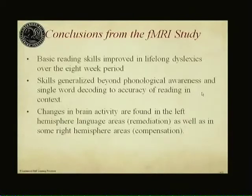These skills also were not just in their ability to do phonological awareness tasks or word decoding tasks. They were differences also in reading in context. So we interpreted these changes in the left and right hemisphere as changes that were normalizing in the left hemisphere. So those were the product of remediation of their problem, and also areas of compensation in the right hemisphere.